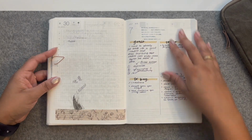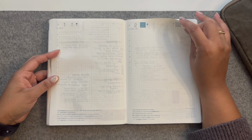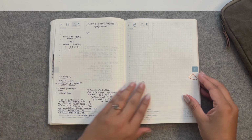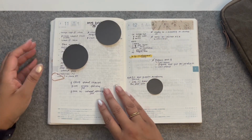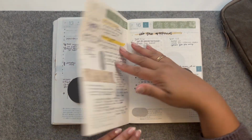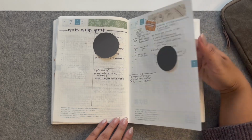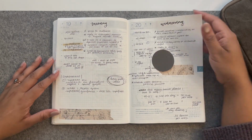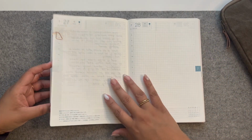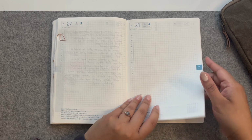I was doing most of my planning in my Hobonichi weeks and in an A5 Stylogy I picked up. It was around this time that I started thinking about moving into the A5 Stylogy, which I ended up doing in August, or I think sometime in maybe late July. I'm trying to see when these pages become more blank. Yeah, so it's around here I really moved into the A5 Stylogy.